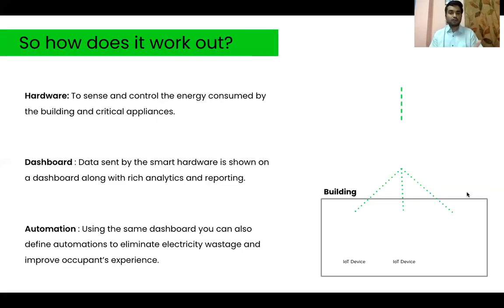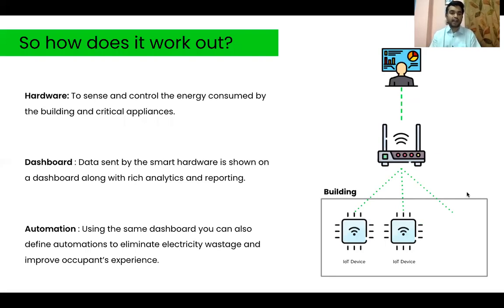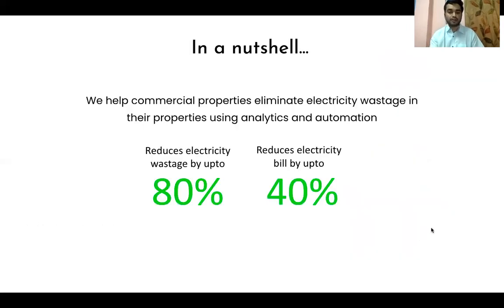So how does it all work? It's very simple. We have three components: there is a hardware, there is an analytics dashboard, and then the third part is automation, right? The role of the hardware is to sense electricity consumption in real time and control energy based on rules that you define. Sensing electricity consumption means sensing in real time those critical parameters that I talked about in the previous slide.